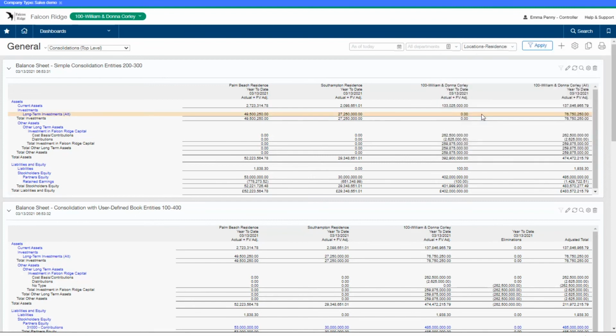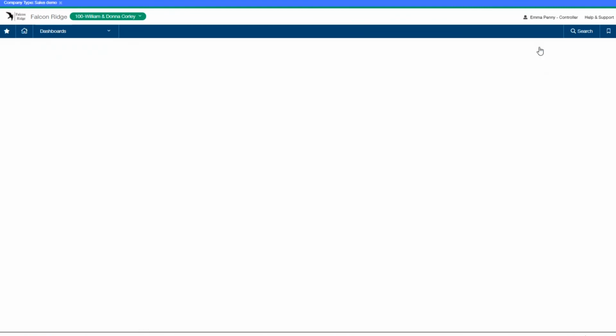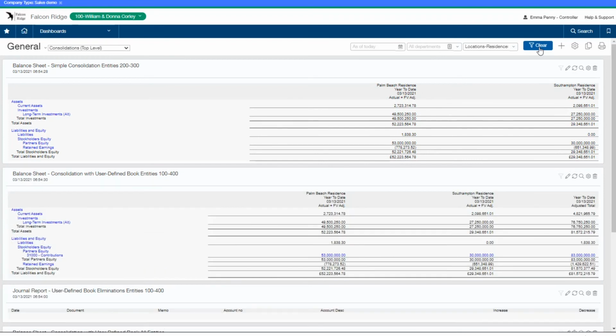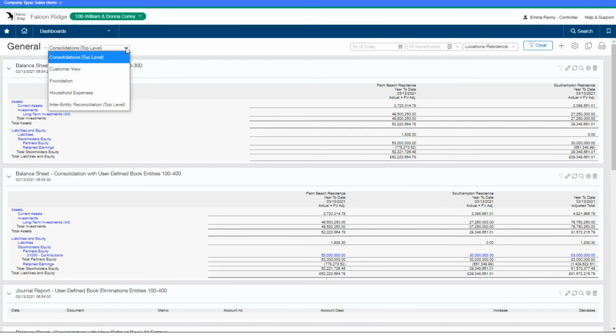So again, from a reporting perspective, it gets very easy to drill down and to get information without having to, even in Excel, rebuild that report. Okay, so what else do we do?